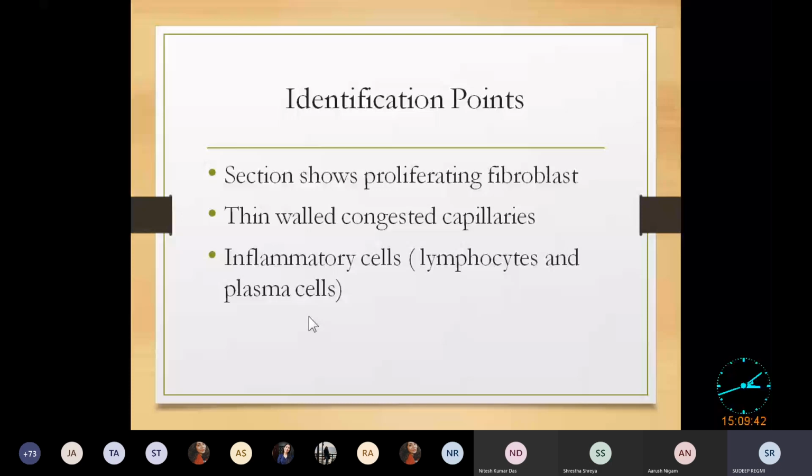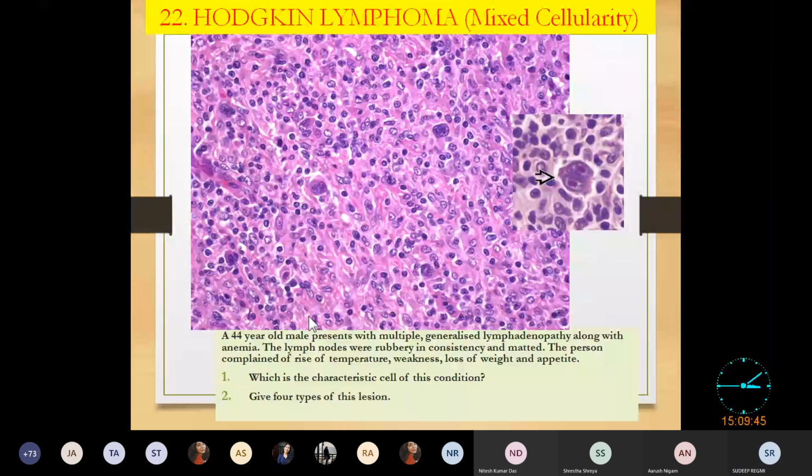So this is from the lymph node, Hodgkin lymphoma. Has this been shown to you in the practical classes? No, sir. Okay, this we will discuss at last, because this will also come in an exam. If there are no slides, we'll try to keep the slides, and again you have to see. So we'll discuss this at the end. Is that fine? Yes, sir.